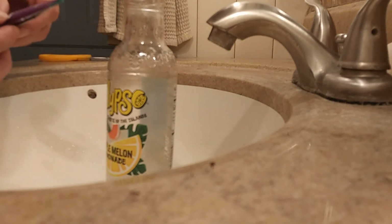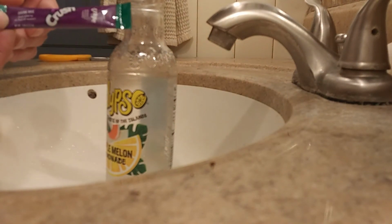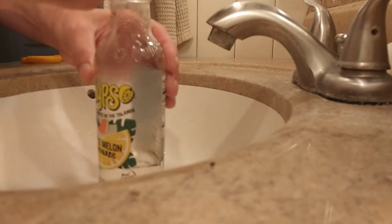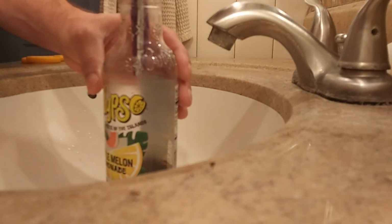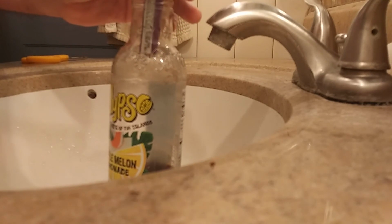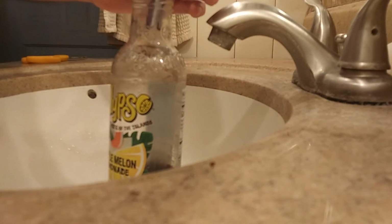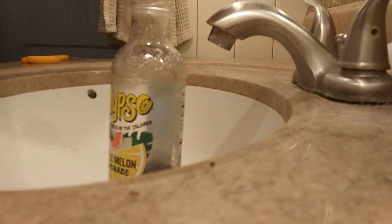we're going to test Grape Crush. Crush is always very flavorful and very sweet. So there's going to be a tough standard to match up to with a sugar-free drink. See what it tastes like out of the packet. Yeah, I got a lot of fruit flavor out of the packet.